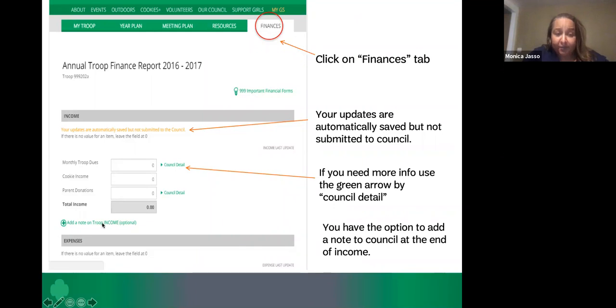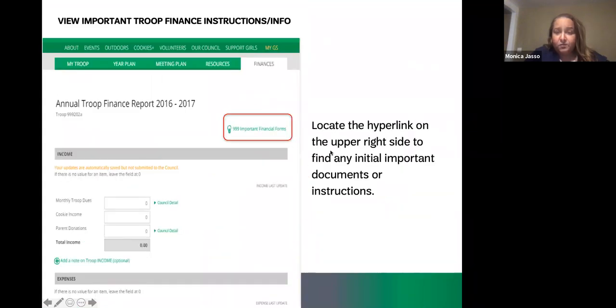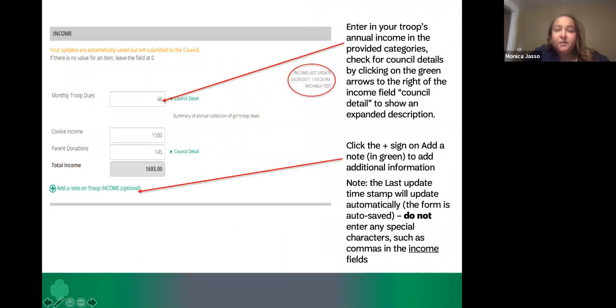Anything that's green is a hyperlink, remember that. So you can click on it. You also have the option to add notes for us. So here, you can click on that, and you'll be able to enter notes. You can also locate the hyperlinks here that I mentioned earlier. So ours will look different. You have about 3 or 4 hyperlinks on our council version, and those are links to your ledger and your summary, and I will show those to you like I mentioned here at the end. So let's keep moving forward.